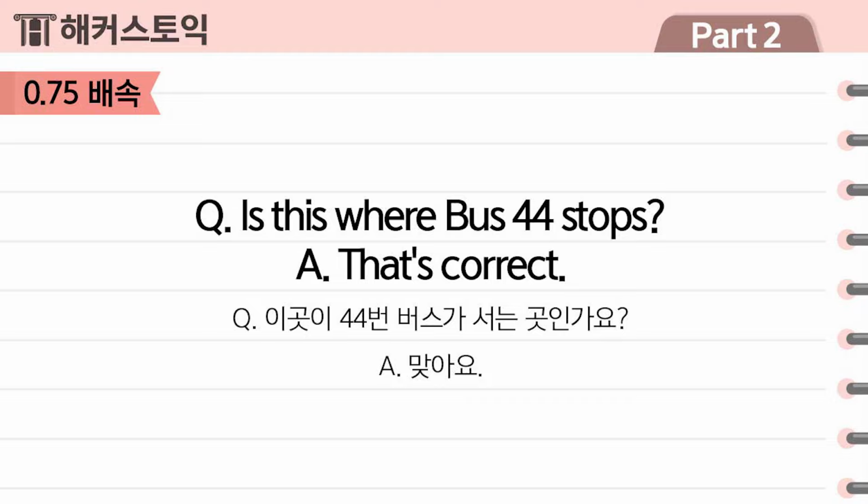Is this where bus 44 stops? That's correct.